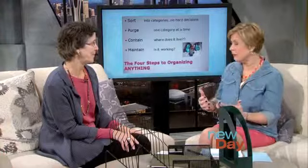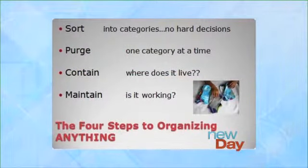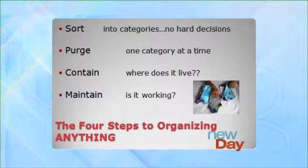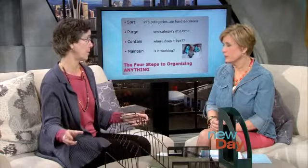All right. So let's talk about 4 steps that will help us move on. And let's put those up, and there we go. So we sort things into categories. What kind of categories? Well, let's just take an example of your pantry. That's one of the areas that people get totally out of control. If you reach in the pantry and pick up the box of cereal and try to decide where to put it, you'll probably turn around and set it on the counter and walk away for a cup of coffee.